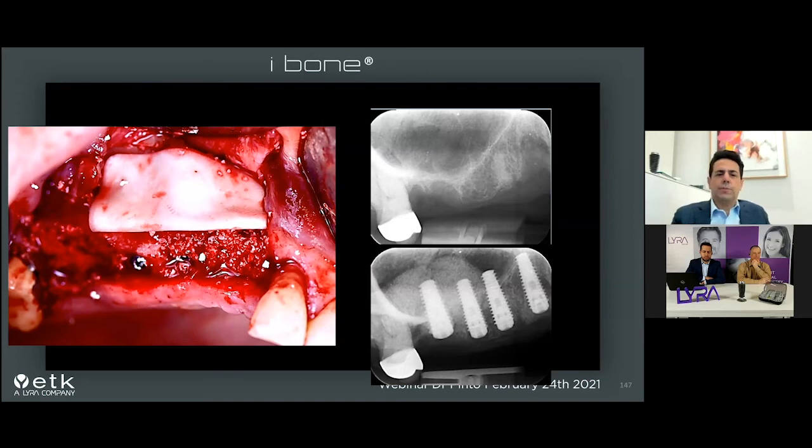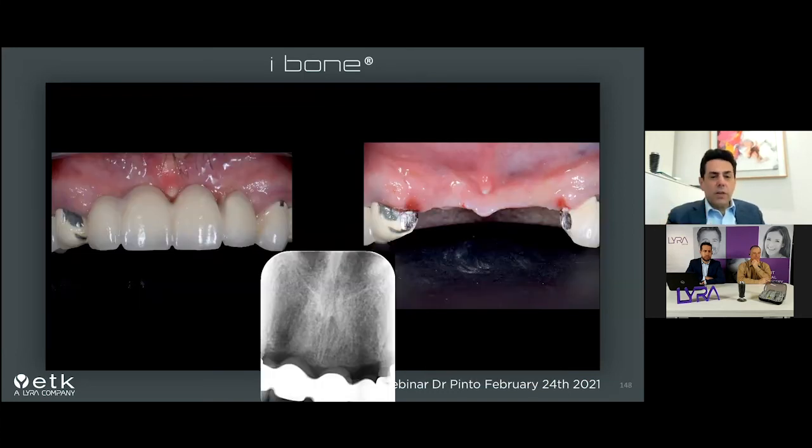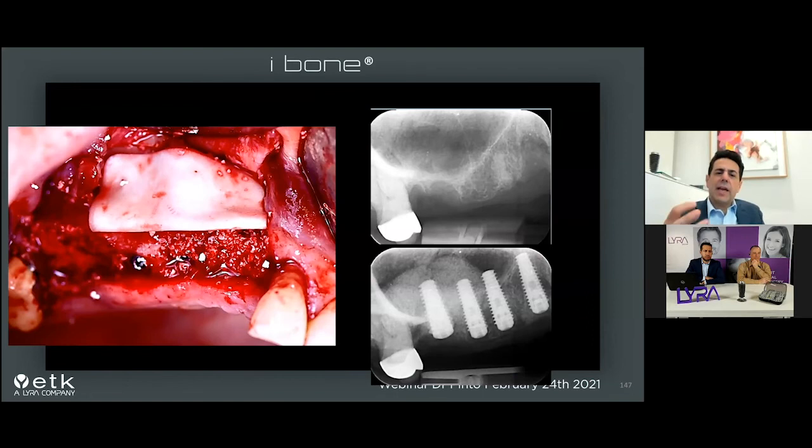We finished the surgery. Okay, so this kind of implant and this kind of design help you to reduce the number of surgeries. For this patient, if I did only the sinus lift and only 3 implants, and I told the patient I need to come back in 5 months, it's better to do it at the same time. The patient is happy.